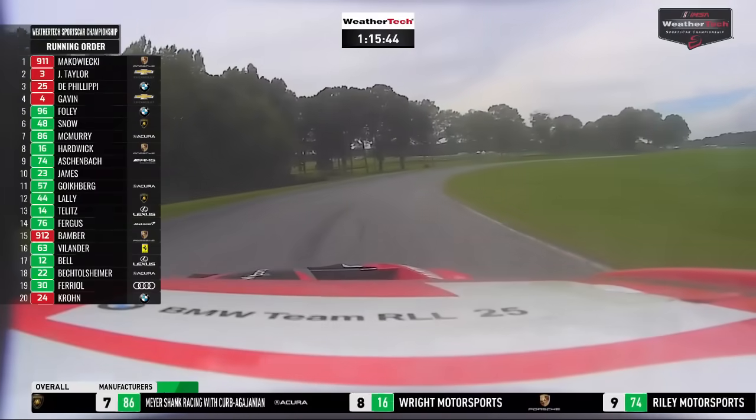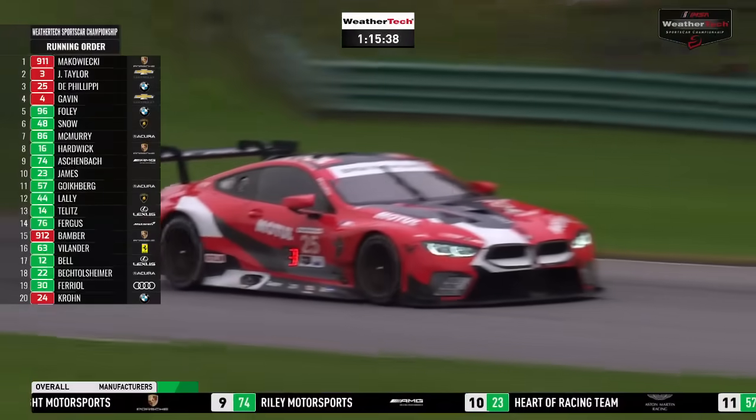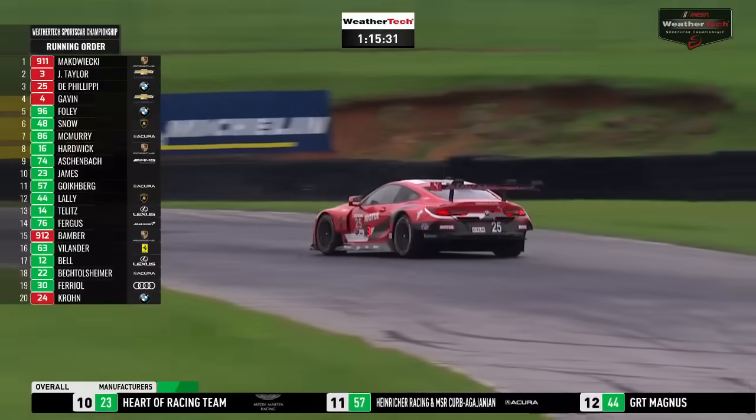I'm sorry, you're thinking of going somewhere? You must be mad. Stay exactly where you are, because this one is not over yet, Jeremy Shaw, and Connor De Philippi is fighting really hard to try and find some pace in that BMW.